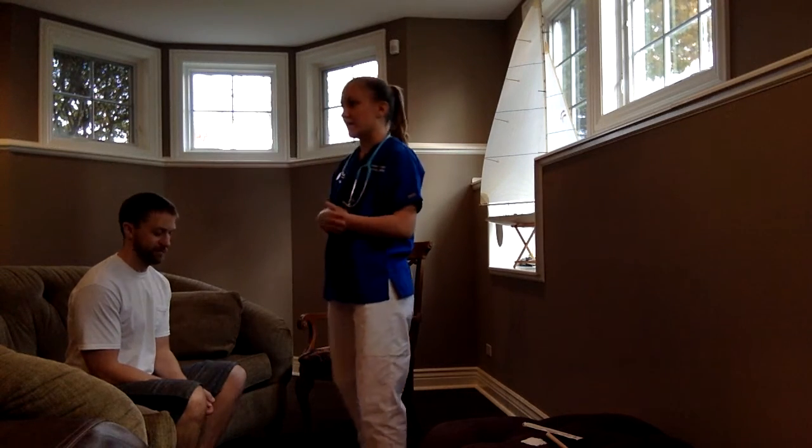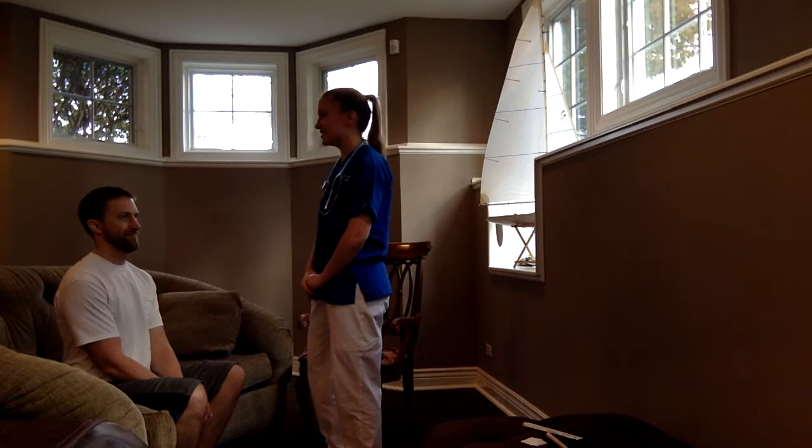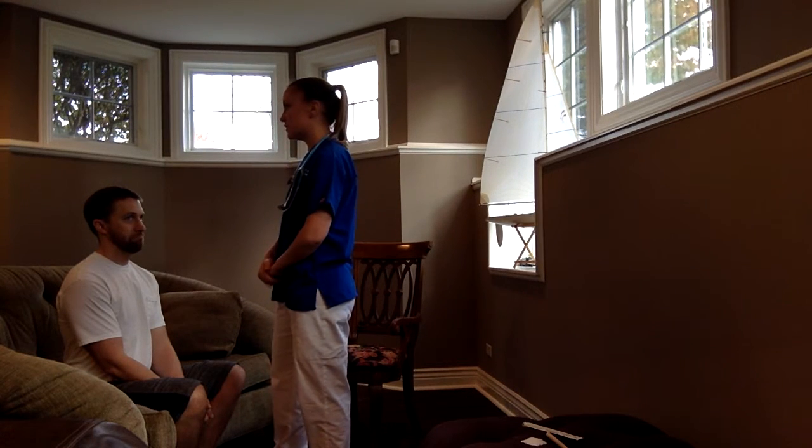Gray shorts. Okay, very good. So his cranial nerve number 8 is intact. So now I'm going to move to the nose. I'm going to note that his nose is symmetrical and in midline. There are no visible lesions or bruising.